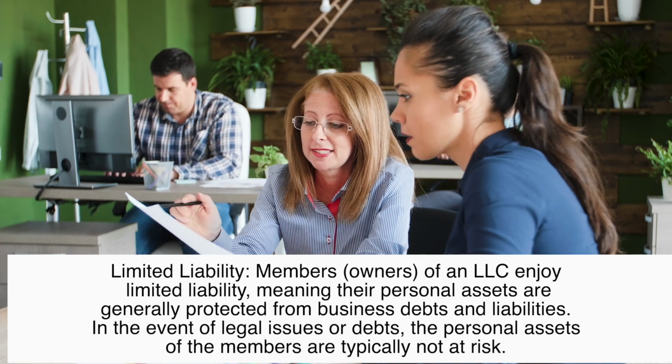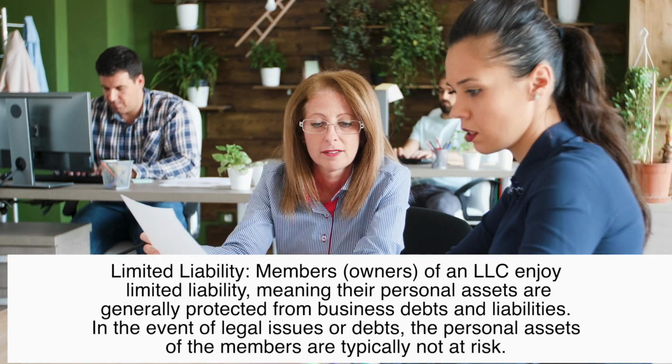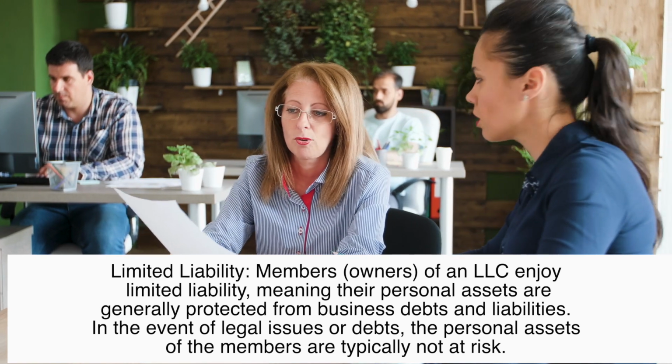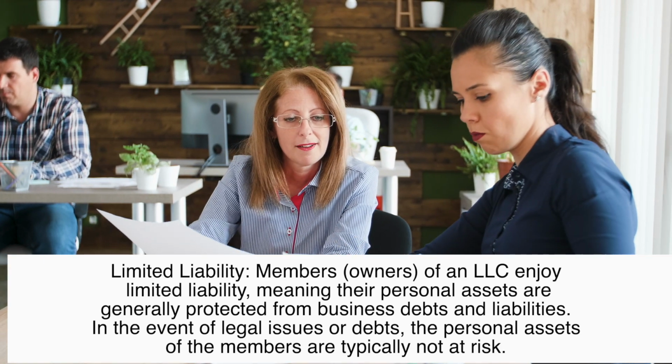Limited liability. Members, owners of an LLC, enjoy limited liability, meaning their personal assets are generally protected from business debts and liabilities. In the event of legal issues or debts, the personal assets of the members are typically not at risk.